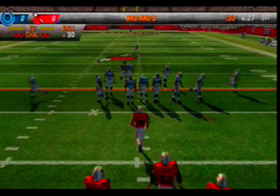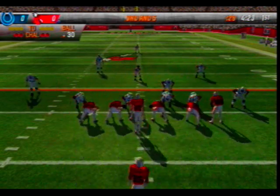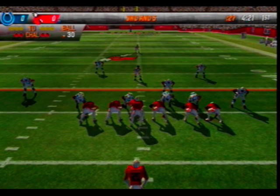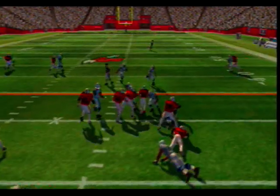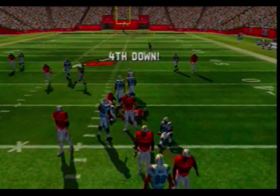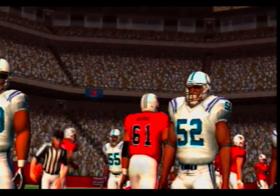Third and 5. Ball on the 30-yard line. Crockett, the lone back. It's off to the back. Peterson brings him down before he can reach the marker. So we should see the punter after they fail to convert on third down.